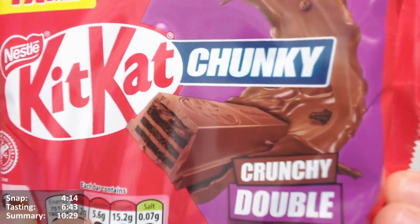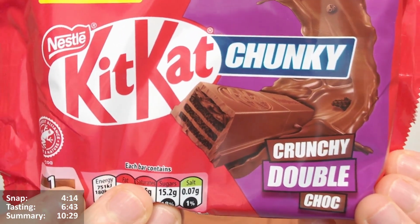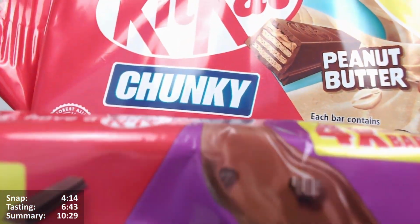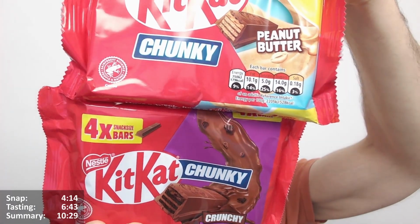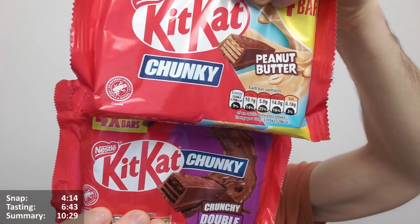Well, you can see here, basically, it's KitKat Chunky, but with cocoa wafer, as well as, well, all sorts. First of all, you can see here, this is the peanut butter ones, of course. Got peanut butter layer on the top, so I can show you better, but you can see the difference there. You can just see how much of it is double choc compared to the regular one, minus the peanut butter.